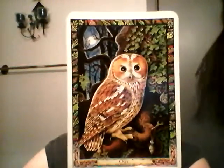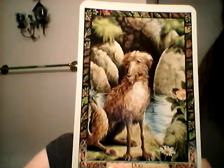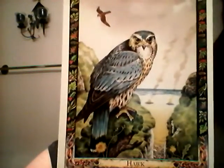And yeah, they have a cat. There's a cat. I love it. And the owl. The owl is such a cool card too. I mean, just amazing. And here's the dog. Check out its collar. Oh my gosh, it is so cool. And there's the hawk, just giving you the evil eye. It's like, yeah, I see you looking at me. I see you. I know you.